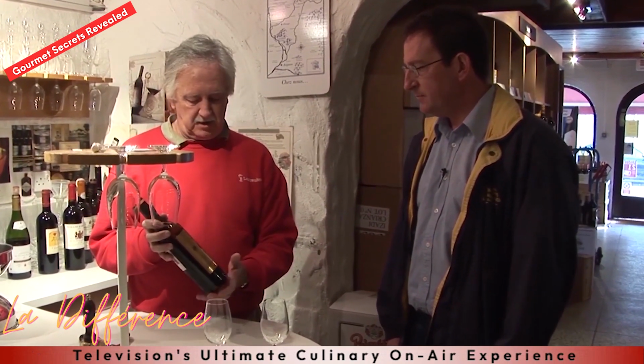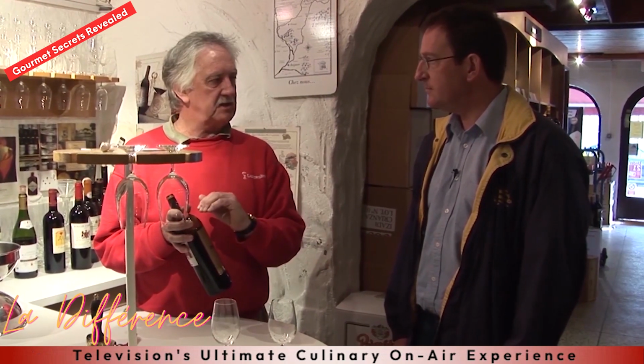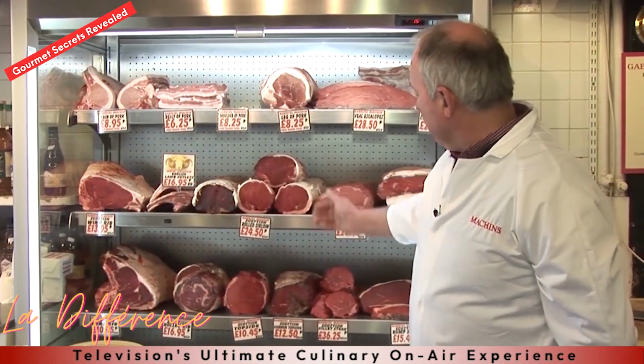Brought this one in from Spain. To me, it's the best value wine we have in the shop. It's outstanding value, extremely well balanced, smooth, great acidity, warm, all the right things to go with food like Spanish dishes, lamb, roast lamb, and things like that. Excellent. Let's give it a try.